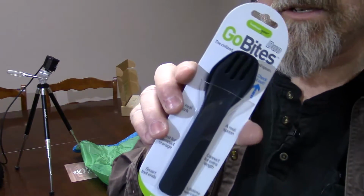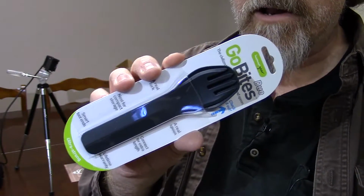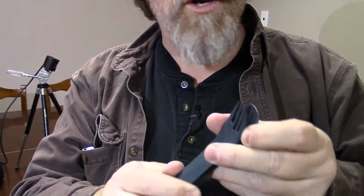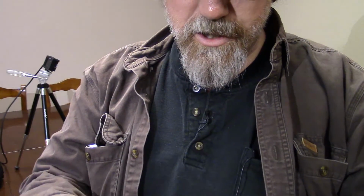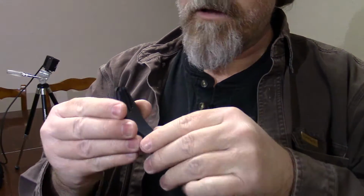Okay, GoBites. I thought that this was just a spork in this package when I looked at it, dropping it out of the box. But see how it works here. It said slide apart on the package. We've got some heavy duty, some pretty serious ABS kind of plastic here, or some such. How does this work? Oh, I see. I think I see. So you push or pull. I'm not quite.